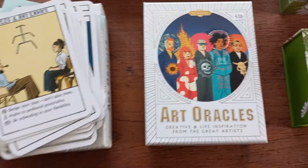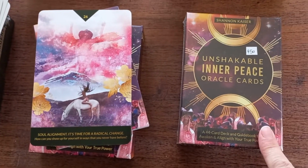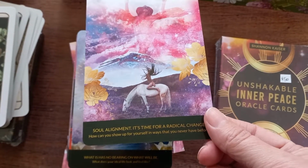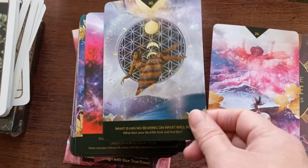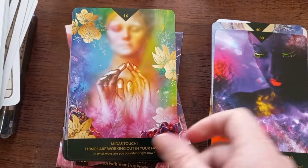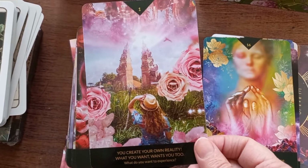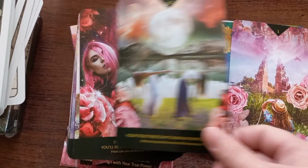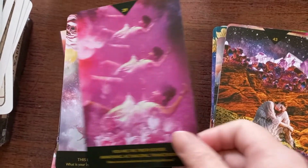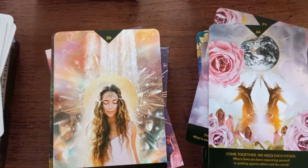Right, so that one's new in, it's an old deck, but new in. Another new one in is the Unshakable Inner Peace cards, and these are gorgeous. The words on them and the illustrations are just divine. I really like this one. Oh, and that one. Okay, so that's new in.